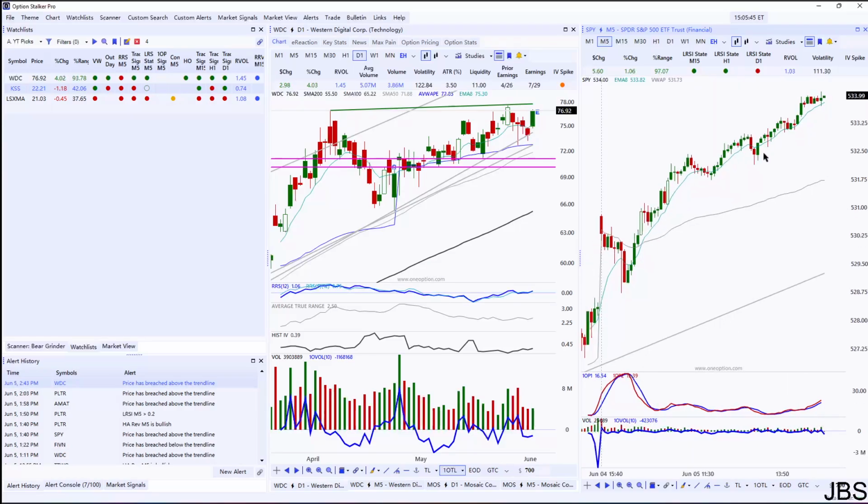Now, the caveat is that we had a couple of levels to break through. We had 531.50 that we had to break through. We had the all-time high that we had to break through at 533. At 534 was actually the pre-market all-time high that came before the NVIDIA earnings on May 22nd. So how much relevance you want to put into that, that's something you have to decide for yourself. I'm just telling you that level exists, and it's currently providing a little bit of resistance.